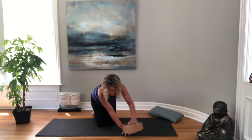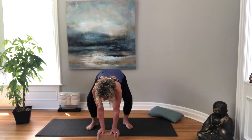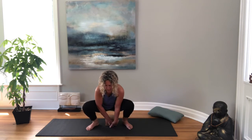I'm just going to come this way so that you can see me. We're going to take each foot up. And you can even use your block here. We're going to come into our squat. Letting your hips relax, making sure your knees are nice and wide, giving baby lots of room here. Closing your eyes, taking a few moments. Squats are really good for preparing us for labor, childbirth, allowing the hips to open, breathing here as you exhale, relaxing.